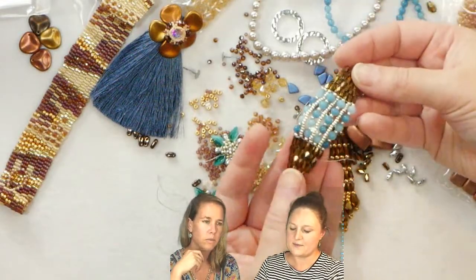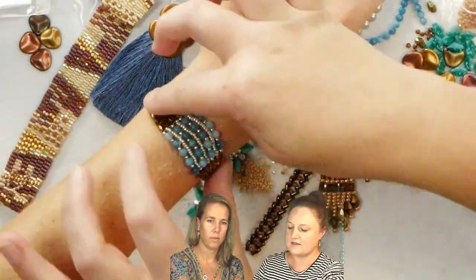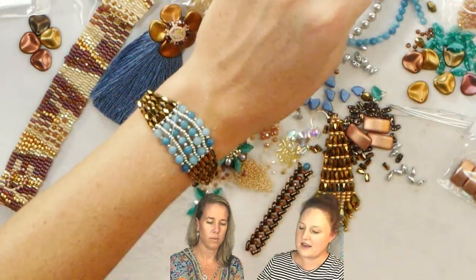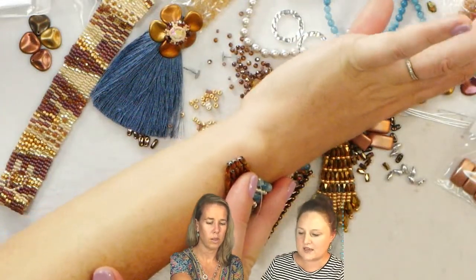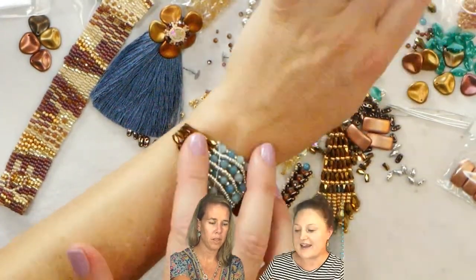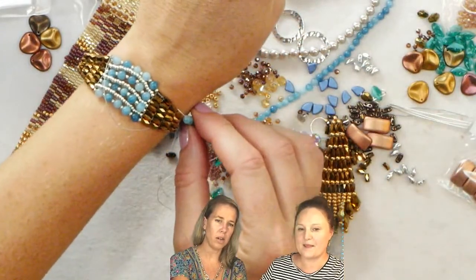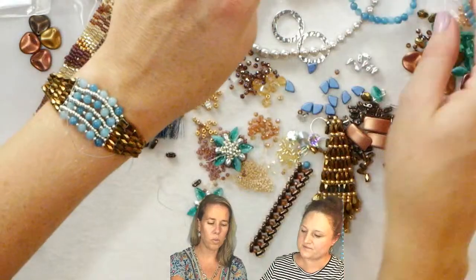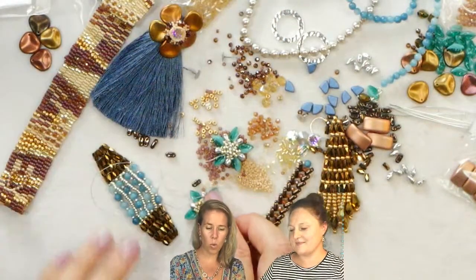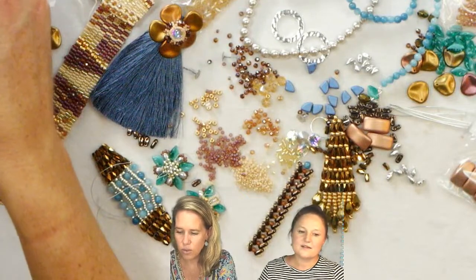And then this is like a mini little version, but what you could do is take this little triangle on either side and then just link something, stretch something in between. Freeform peyote, yeah. You could do a little freeform peyote, or you could even take these coming out the back here and just do a bracelet with that as well if you have extras of those. So super cute.